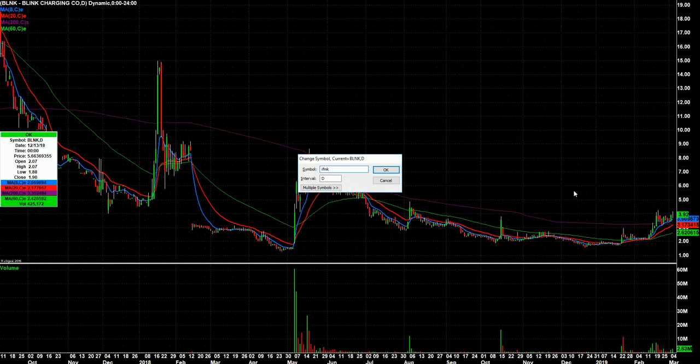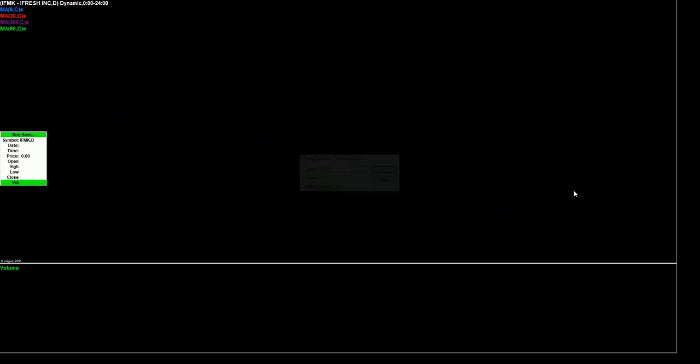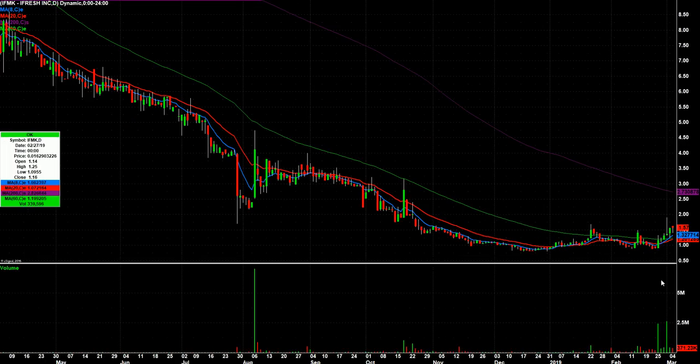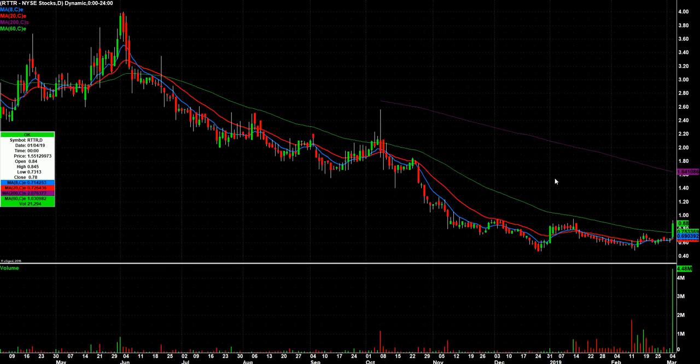IFMK. Now, NIO reported after hours and got hit, so I'm not sure if that's going to make anything electric car related weak tomorrow. We'll have to see. IFMK, couple nice big volume days for this stock recently, and then spiked to $1.90, came back down, but it's starting to curl back up. Today's high was $1.63. I like the volume and the action, and it looks like a potential long for tomorrow, only with a proper intraday setup though.